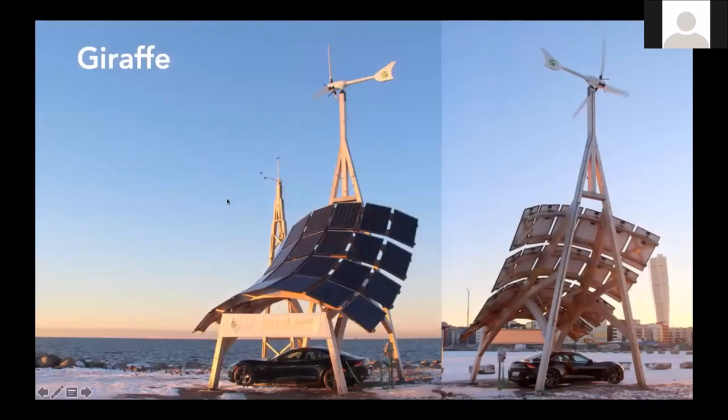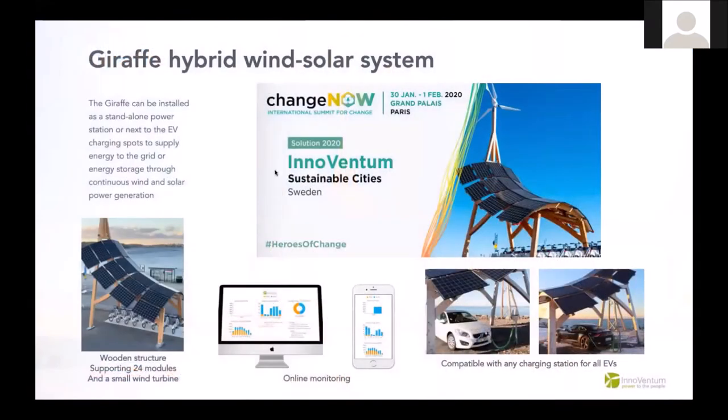Next slide. So this is the Giraffe. This is one of our first installation here in Malmö. This site was actually used by SP for certification of the Giraffe in terms of design structure, energy performance. So our tower was used for all the weather station and measuring equipment, recording data for 1 year. And we were the first one in Sweden to get the consumer label for small wind.